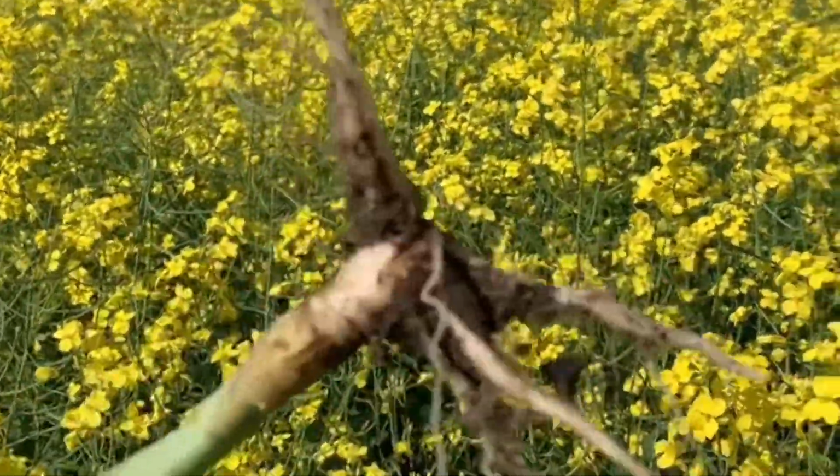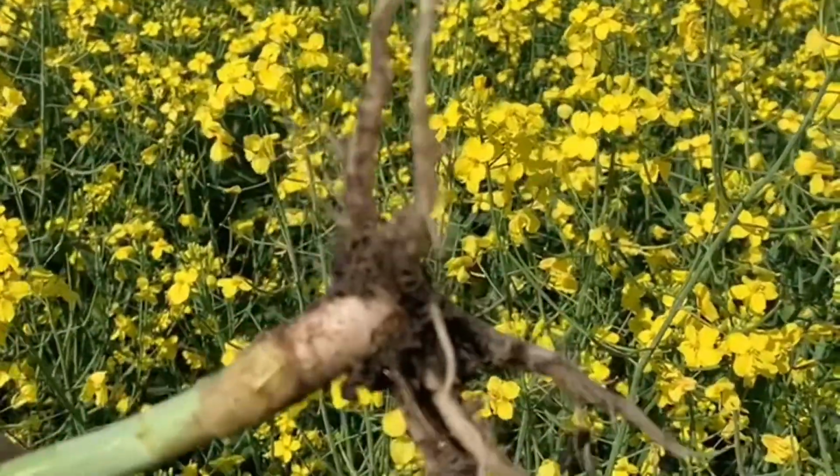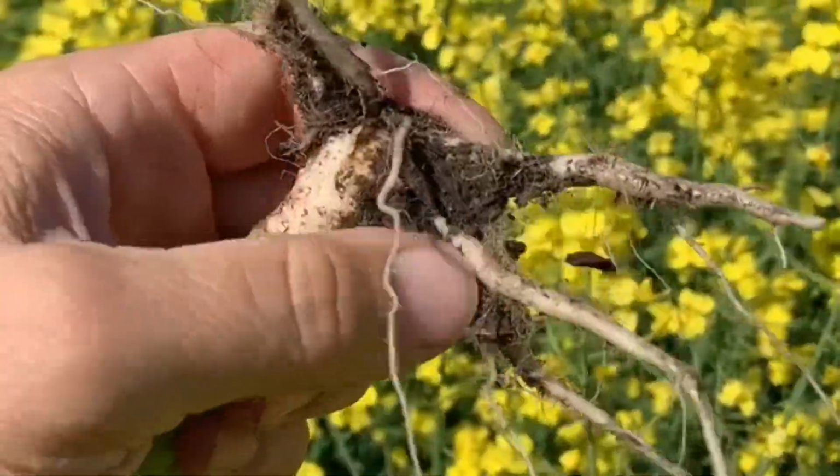There's a lot of sideways rooting. There's not a lot of taproot on this stuff right behind my house. It's had so much moisture. We're upwards of a foot of rain, so they're looking really good.